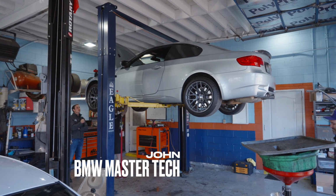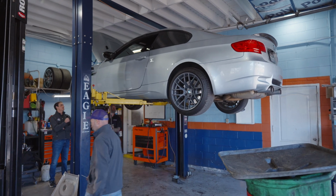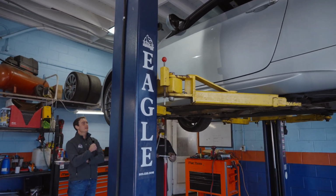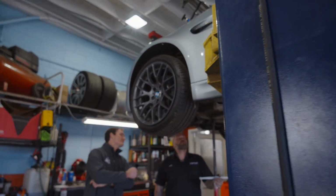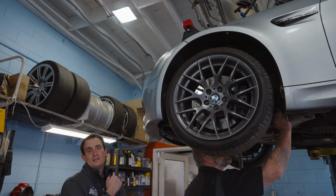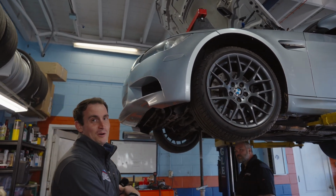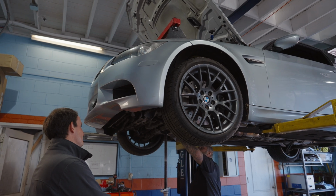So John's wrapping up an E92 M3 BCT that we have coming available. This guy's got a little over 100,000 miles, Silverstone on red. What you wrapping up now? I'm just putting in motor mounts. Just putting in motor mounts. Simple motor mount job. Mess with me, the motor be on the floor.